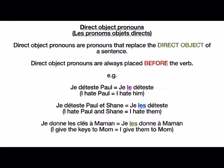It's something so simple. Direct object pronouns are pronouns that replace the direct object of a sentence. Listen to this sentence: I love films. Films, that's the direct object of my sentence. It's what my sentence is about. So instead of saying I love films, I'm going to say I love them. I hate homework. I hate it. So you use a direct object pronoun to replace the direct object of the sentence.